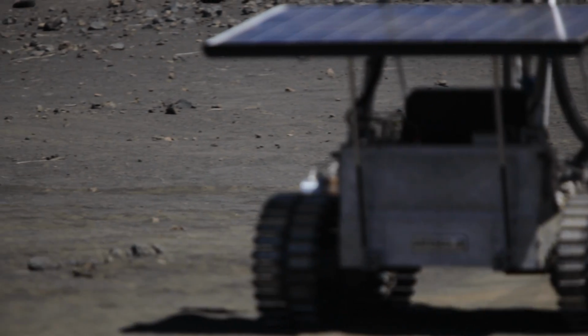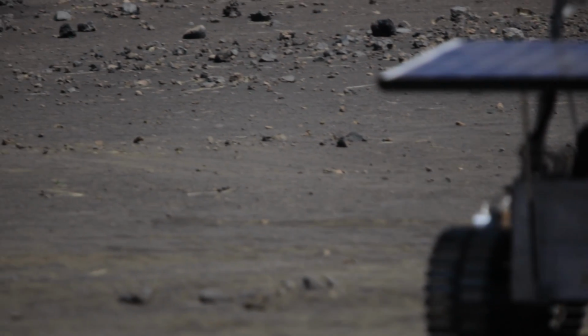We're here in Hawaii to test a mission we call Resolve. Resolve is designed to go to the poles of the moon and search for water ice and help us understand the horizontal and vertical distribution of the water ice that we now know is there from the LCROSS mission back in 2009. So we came here to Hawaii because this is a perfect lunar analog.